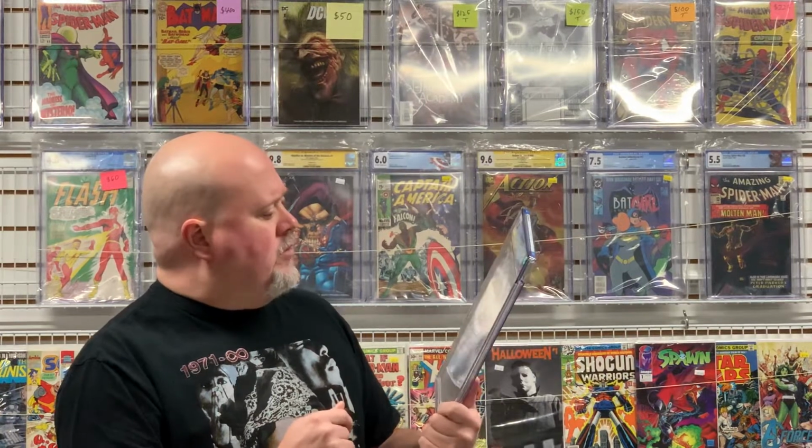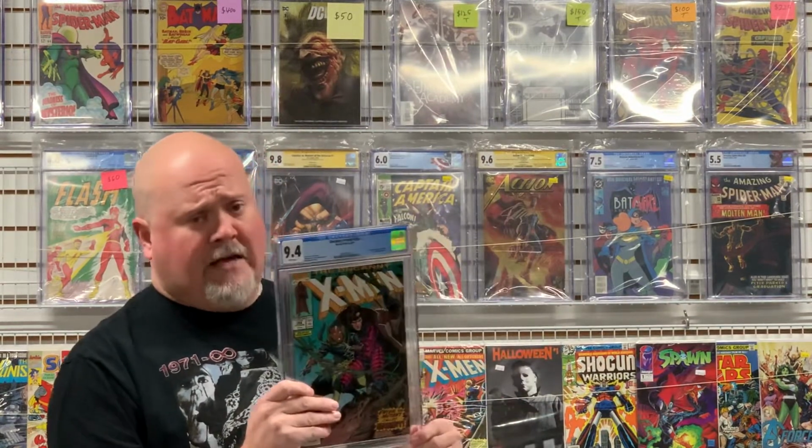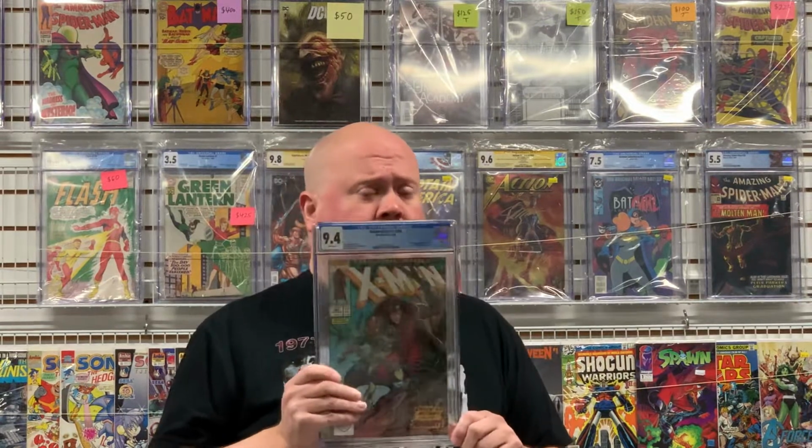So Chris did work on this one at the Comic Book Presser. Definitely improved it. I would say this book was a solid 8.5 before Chris worked on it. So to get up to a 9.4, almost a full grade bump, is pretty impressive.